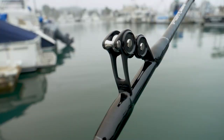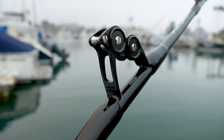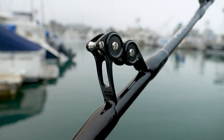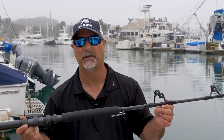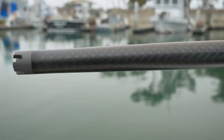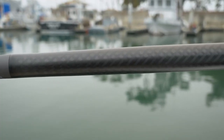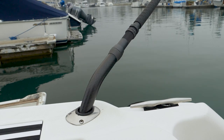As far as componentry goes, we're utilizing ALPS RX series roller guides, and those are gonna feature 316 stainless steel rollers, so extreme durability for that offshore environment. Now, the other thing that's really nice about these rods that sets them apart from all other rods in the market is that it features a proprietary butt section. We offer both a straight and curved butt section. These are gonna be made out of 28 layers of woven carbon fiber.